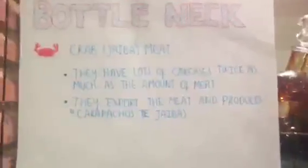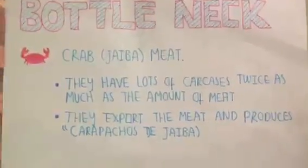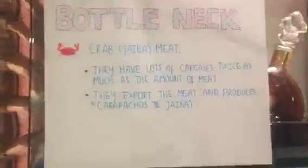Now, we're going to talk about an important concept here, bottleneck. Okay, the bottleneck that Pesquera Jaramillo has is the crab meat, because they export a huge part of the meat of the jaiba to other countries, and also they produce carapachos de jaiba at the restaurant and in the production plant in a frozen way. We have to take into account that the jaiba has a lot of carcasses and they are twice as much as the amount of the whole meat.